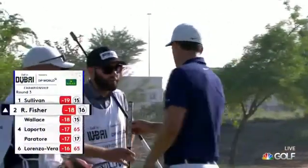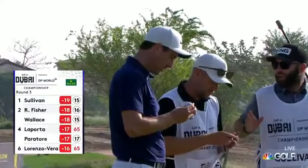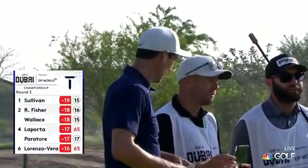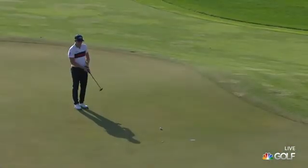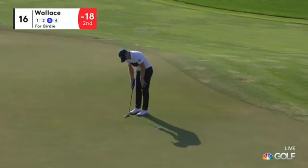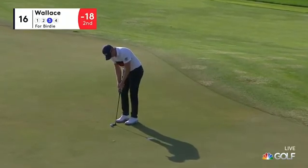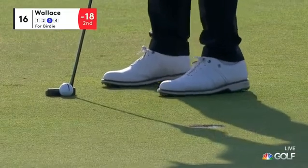These three are going toe to toe. Chances are they'll be together tomorrow. Well, that's what you want to do, isn't it? You want to keep an eye on main protagonists. Any way you can influence the outcome. Wallace and Fisher have narrowed the gap on Sullivan. That's what they wanted to do today. I don't think they'd be too bothered whether they go by him or not, but they want to stay within maybe 1, 2 at the most.